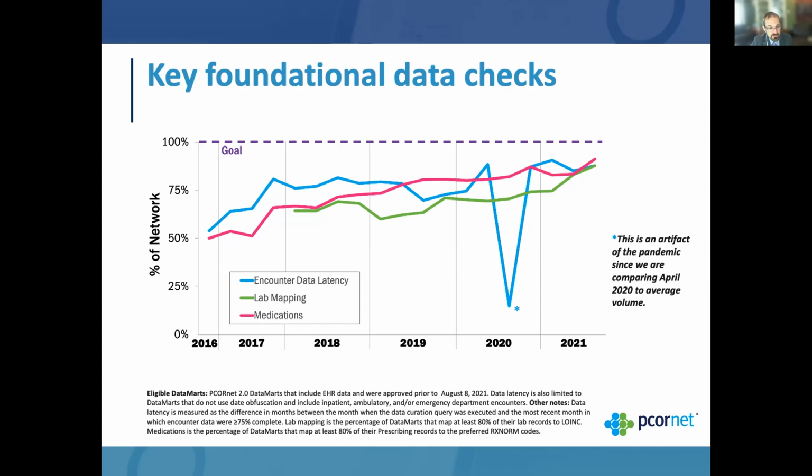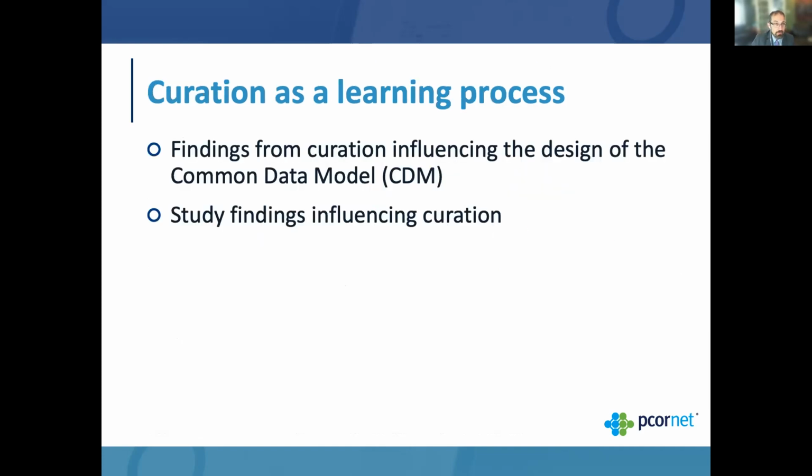As a network. I think the one note on this graph for the latency check is that there's a drop that was due to the pandemic. The way that we calculate latency is based on a historical volume-based measurement, and when everything shut down because of the pandemic, there was obviously very little volume, so it made it look like information was not complete. But you see that we've pretty much rebounded from that now.